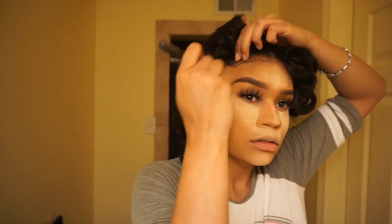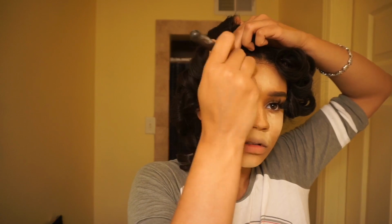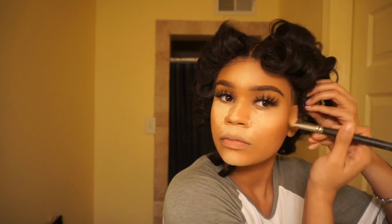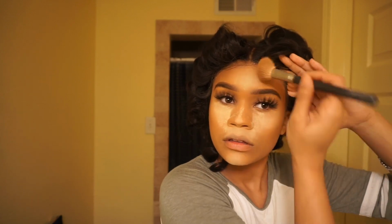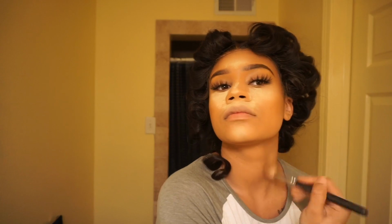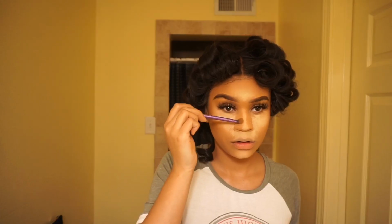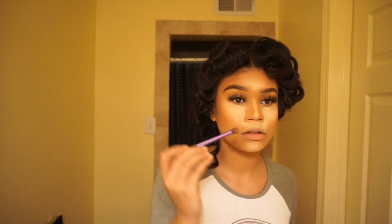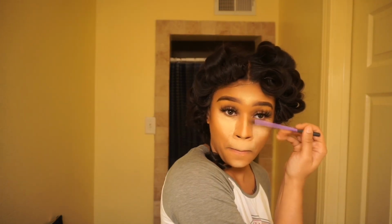And then taking my Dark Deepest Mineralized Powder from MAC, I am just contouring my face using an angle brush from MAC. And I really love how warm this makes me look. Like, it doesn't make me look red, it just makes me look like glowy and bronze, if that makes sense. And I'm just contouring my nose.